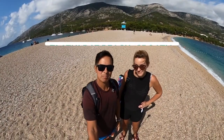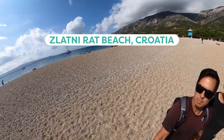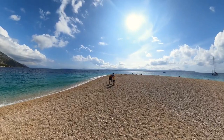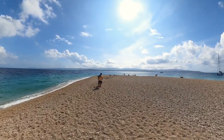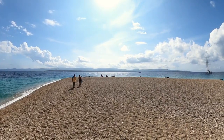We're at Zlatni Rat Beach on the island of Bol. It's one of Croatia's most famous beaches. It's also known as Golden Horn. The beach pretty much makes a horn shape out into the Adriatic. And there's actually two beaches on either side.